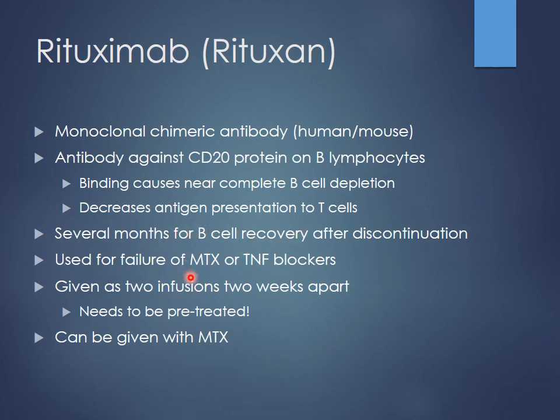And again, if they are failing a traditional DMARD, or they failed something like a TNF alpha blocker, this is a good second line to try. So you can try moving from a TNF alpha blocker over to something like rituximab. Again, this one is really bad for causing a lot of allergic reactions and injection site reactions, so you need to pre-treat that one first.